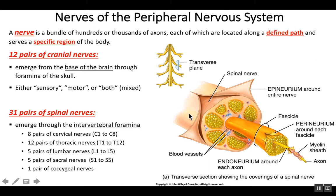Nerves are pretty hardy organs in that there's a lot of connective tissue in them. They're very tough. They're not very soft and weak. And that's because of these layers of connective tissue. The outer layer of a nerve is called the epineurium. And then within that nerve, there are fascicles, or bundles of neurons, surrounded by a perineurium. And then each single axon is actually surrounded by a layer of connective tissue called the endoneurium.